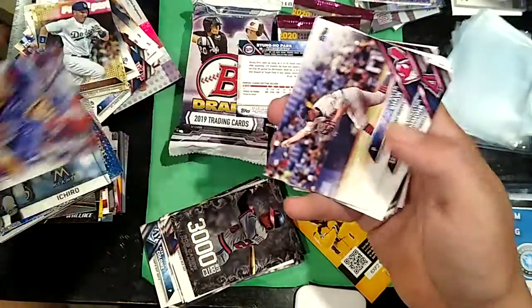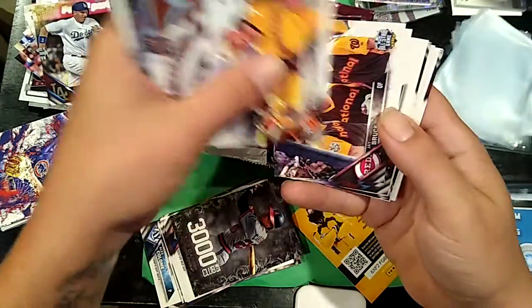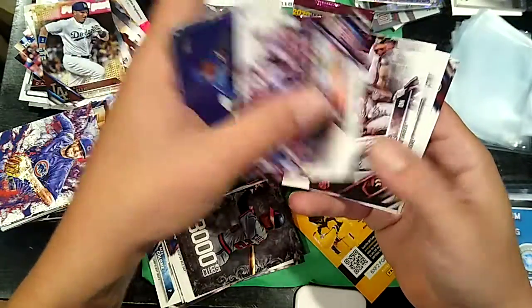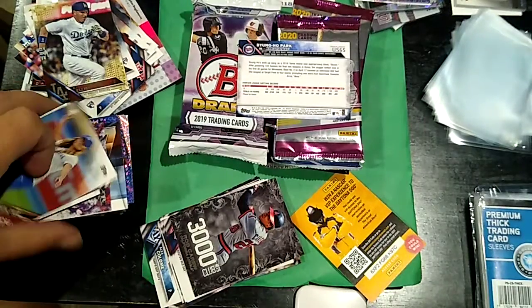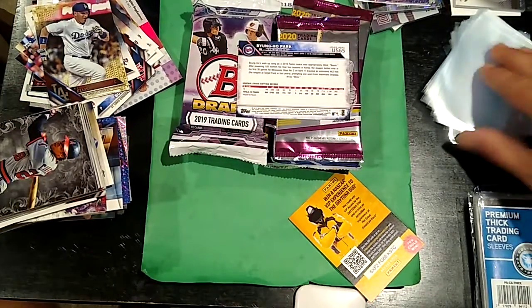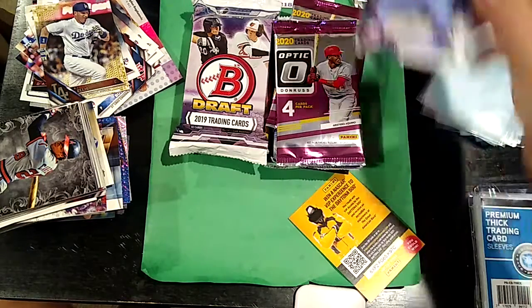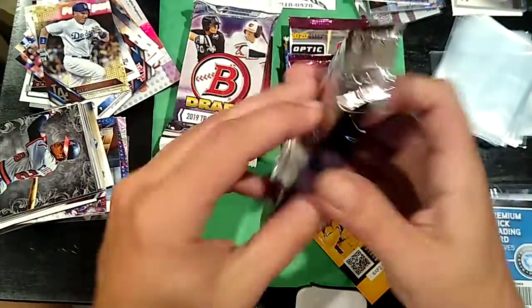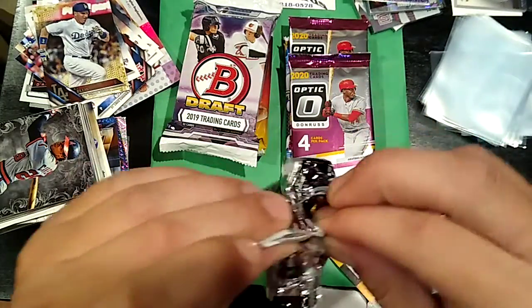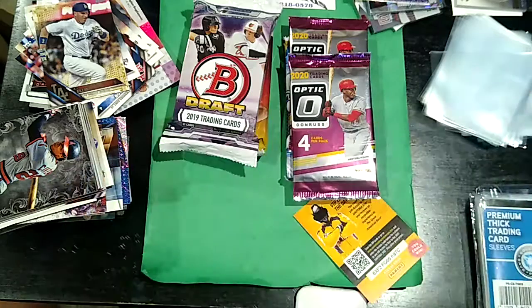Kris Bryant, Fire Preview. Back to the base, Shaw, Simmons, Kenta, Machado. And JoJo Fletcher throwing out the first pitch there. So nice Byung-Ho Park image variation rookie card. There's that one. What else we got here? Let's do some 2009 Bowman Jumbo. Chances are I'm about to pull an Aroldis Chapman because I pulled way too many Aroldis Chapmans out of this. I only buy like one pack every time and I always get Aroldis.